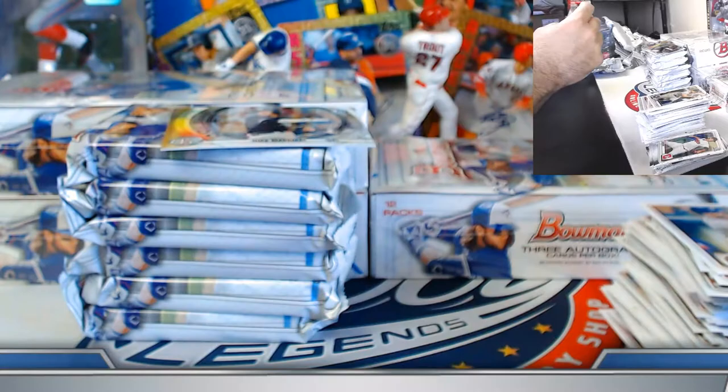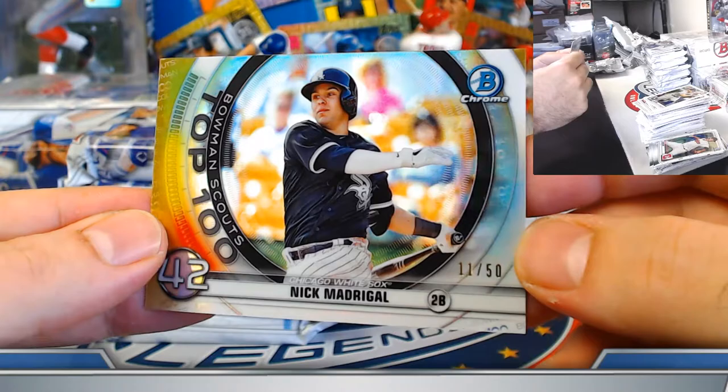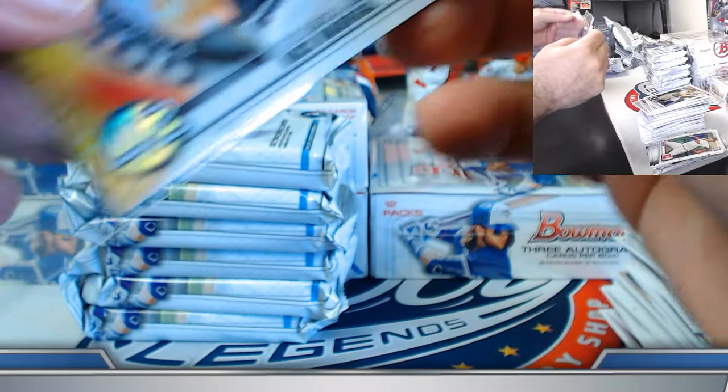Paper signing in this box. We'll keep track of his stuff. Nice Nicky Madrigal, top 100 gold refractor, 11 out of 50. White Sox. Dean, all right, put it on the board. Let's see if we can get you some ink going here.